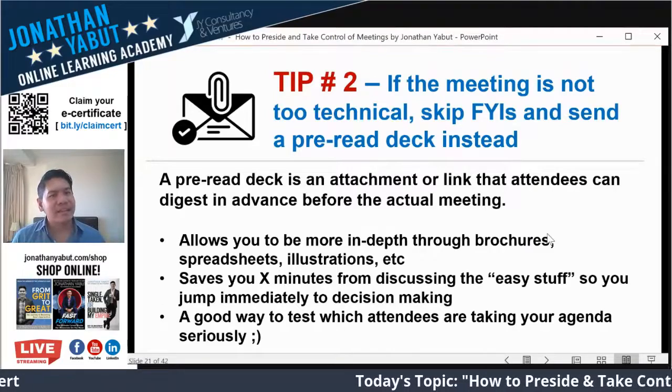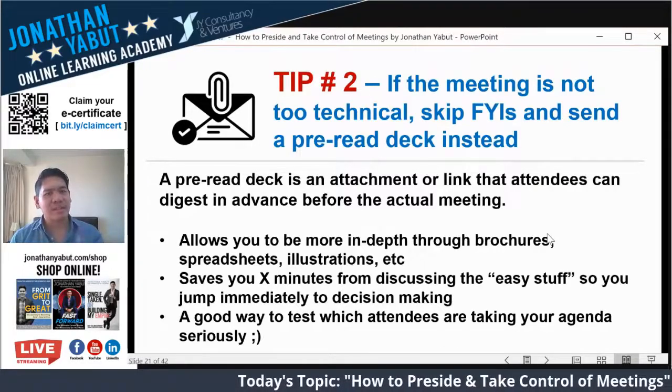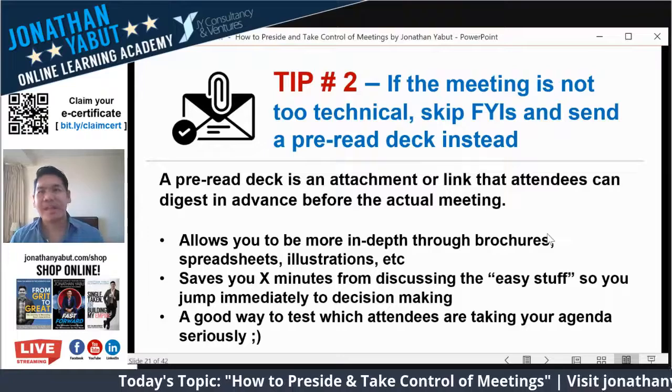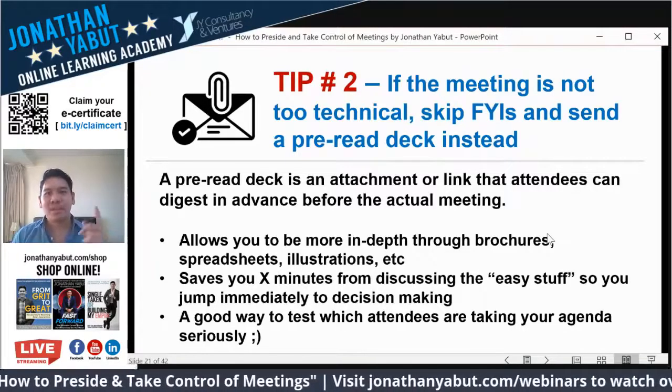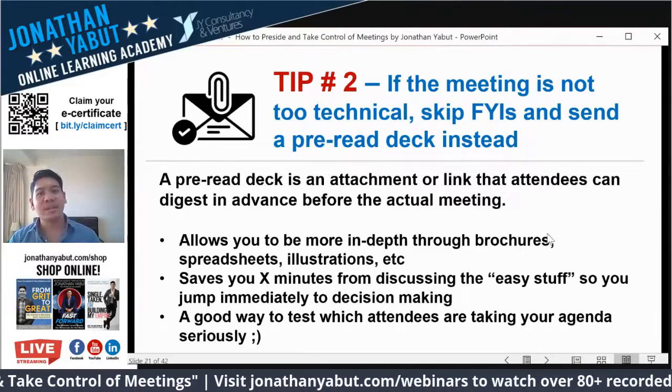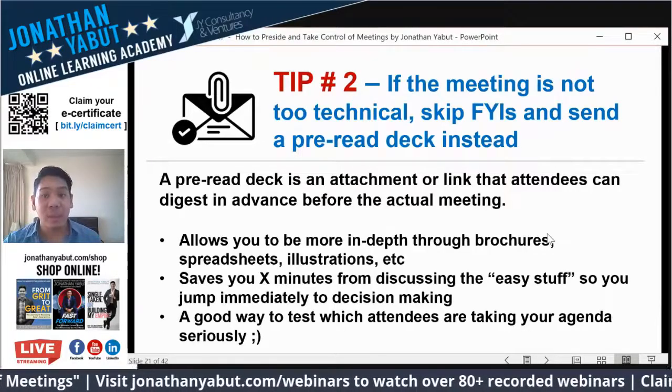Okay? Can I get a letter R? Who here has already sent a pre-read deck in their past careers? Maybe last week, maybe last year. When you had an opportunity, you sent one because you wanted to save time and you wanted to be efficient.